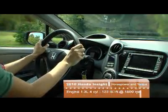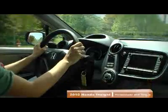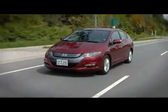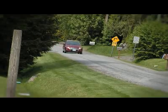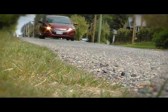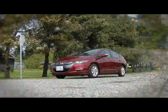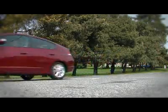When the accelerator is pressed, the gasoline engine starts and the electric motor provides additional power. When the electric motor is doing the driving on flat roads at consistent speeds, the gasoline engine continues to turn. The advantage to having both drive systems working at the same time is there is no noticeable change from driving a regular car equipped with a continuously variable transmission. There's none of the distracting switching back and forth between gas and electric that you find in other hybrid systems.